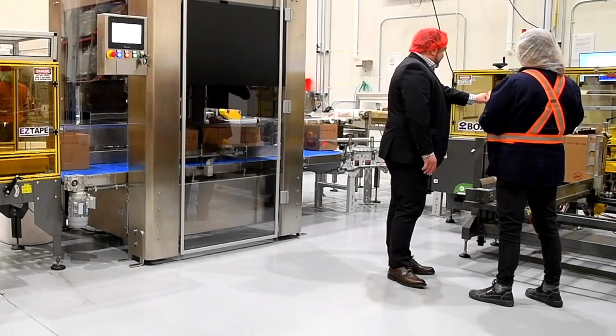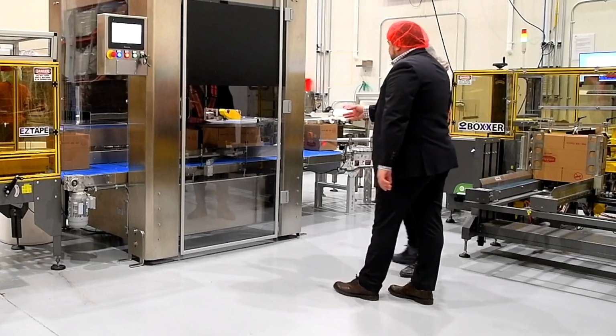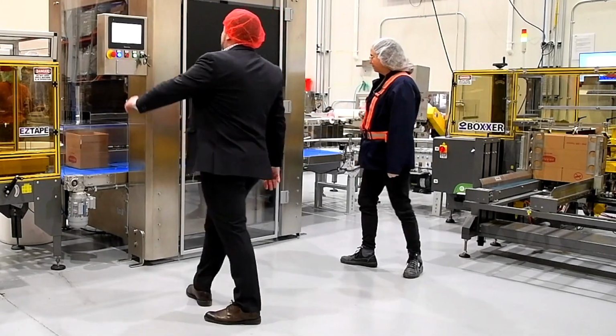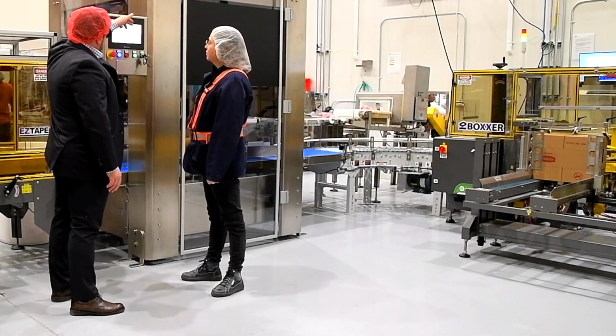Working with the Paxium team and with Andre was really a pleasure. I think since the beginning, he really reassured us with the system, and they have proven to be there each step of the way. So it was a great partnership with them.